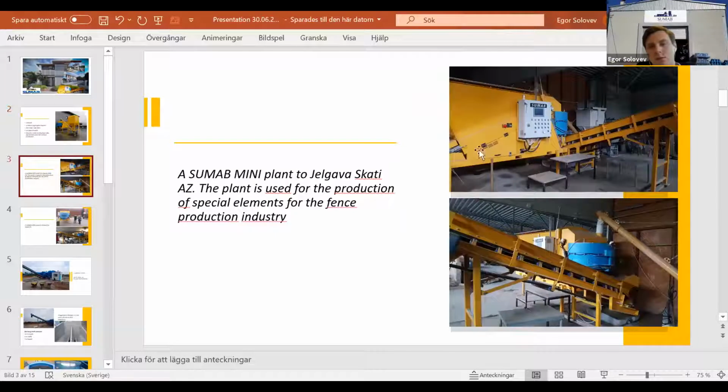Here you can see more pictures of this Sumab mini plant, and you will see that it's also equipped with a belt conveyor for the discharge. This is the production in Jelgava in Latvia. They produce special fence elements, so they produce blocks for fences, they produce other elements for fences, and then from these blocks they build fences in their region. So they cover mostly all of Latvia. They have quite small production, but they managed to cover almost all the country.